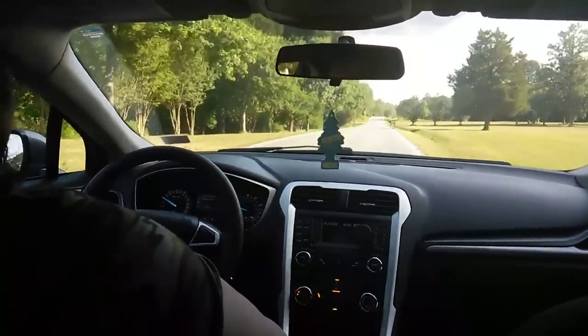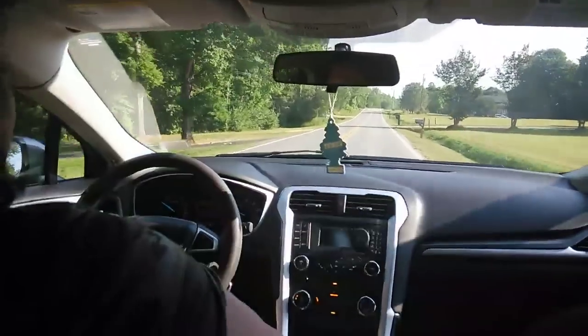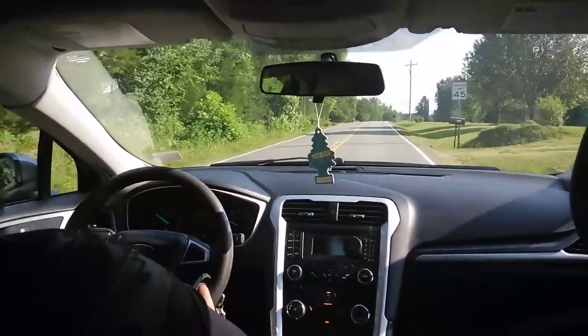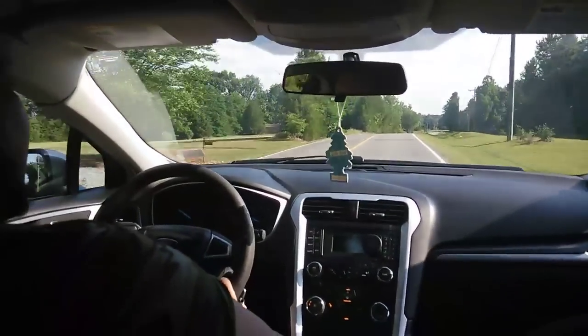All right, we're gonna make a turn up here in the next neighborhood, and we're gonna go over a couple of maneuvers, like a 3-point turn, which is gonna be on your test, as well as going straight back in reverse.